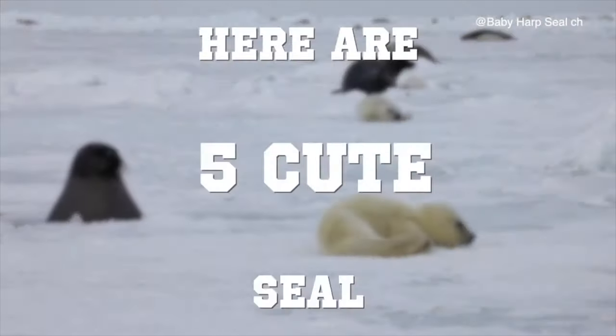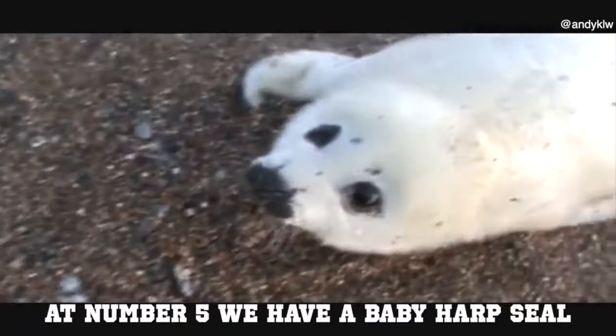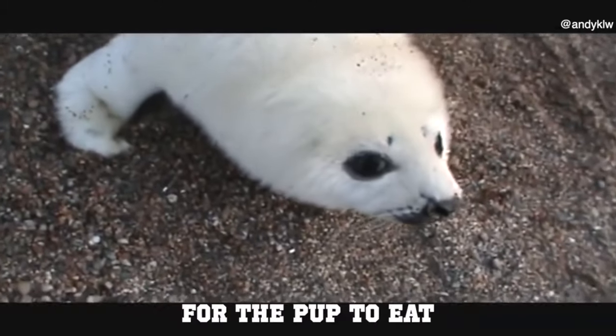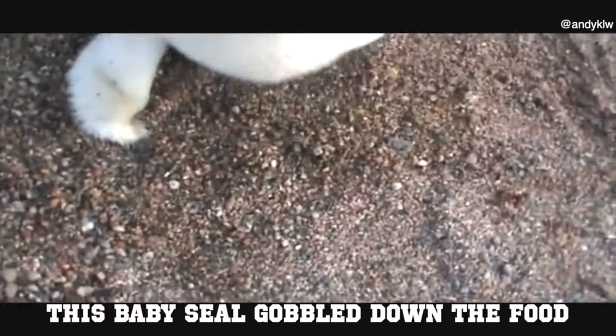Here are five cute seal clips. Part five. At number five, we have a baby harp seal that needs some food. This lady got a bottle feeder to make it easy for the pup to eat. And after many tries, this baby seal gobbled down the food.